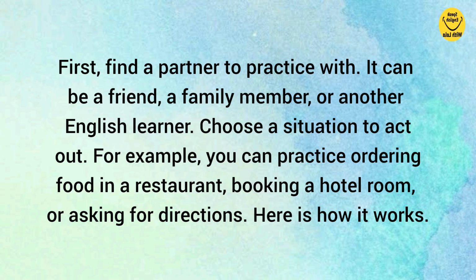First, find a partner to practice with. It can be a friend, a family member, or another English learner. Choose a situation to act out. For example, you can practice ordering food in a restaurant, booking a hotel room, or asking for directions.